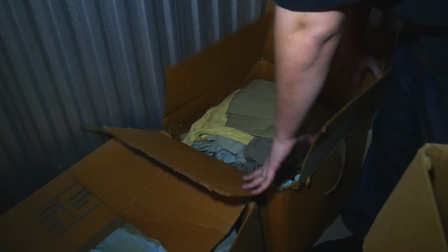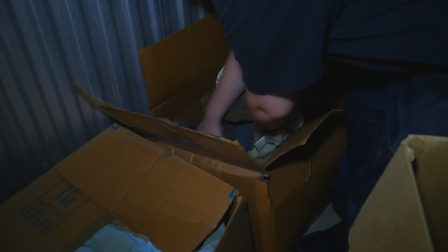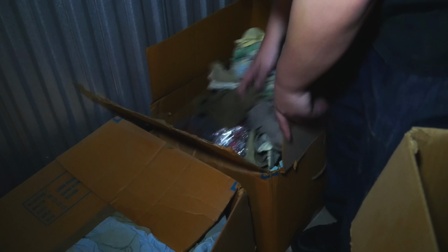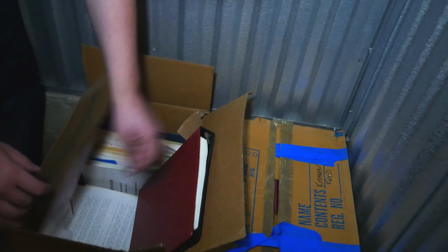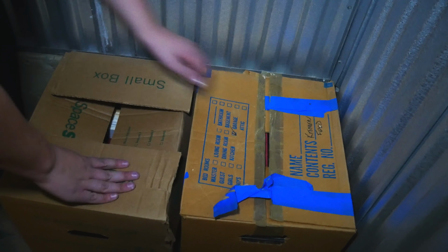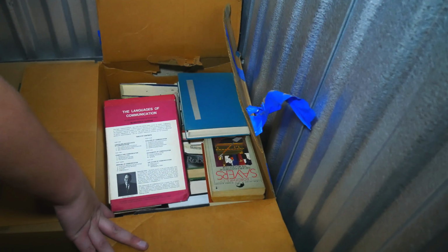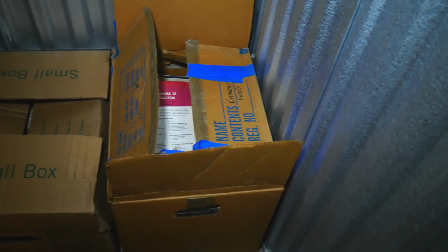Let's see what's in this box. More clothes and bedding, it looks like. Yeah, there's nothing but clothes in that box, unfortunately, all the way down to the ground. Then we got these last couple over here. Looks to be all paperwork. Prescription, so as far as I can see, junk. And in here, more books, just what I wanted, which probably is going to be a bunch of old junk.